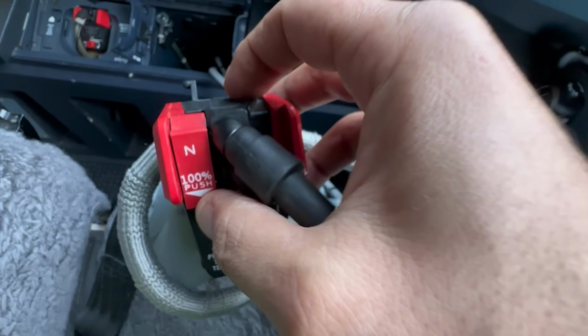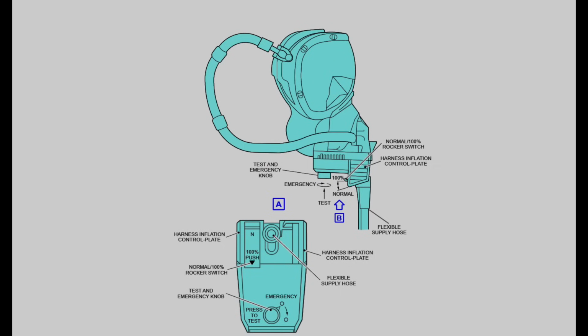The mask itself has its own regulator, and it has three separate functions. There's an air/oxygen mixture with an ultrametric automatic control. You also have an option for 100% pure oxygen, and you have 100% pure oxygen with overpressure manual control. So the button that you just saw me press, that's part of the 100% oxygen supply without overpressure. When the N/100% rocker switch is in the 100% position, the user breathes pure oxygen at all altitudes.